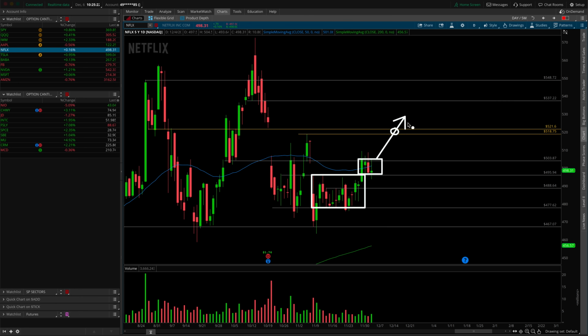518.75 to 521, and then potentially higher into that 537. That's if, of course, we can take out these highs up here. We mentioned that we've been pretty bearish on Netflix for quite a while, so I think the most bearish case here for Netflix is if it fails back down into this range. Of course, we first target the lows in here, but with all of these touches, that's destined to fail.